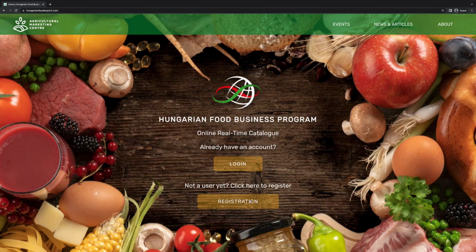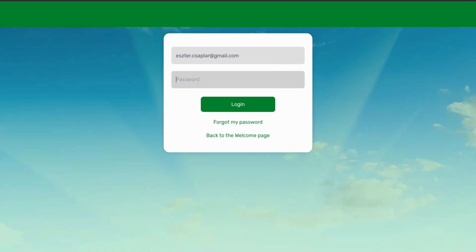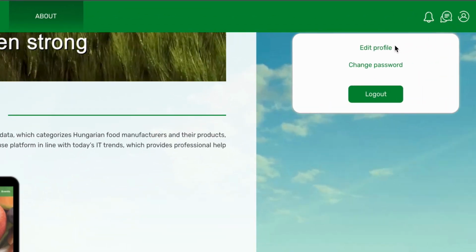To first log into the system, click Login and enter your user credentials. For username, enter the email address you provided during registration, and for password, enter the code you received in your confirmation email. Now click Login to enter the site. This password can later be changed under Edit Your Profile anytime.